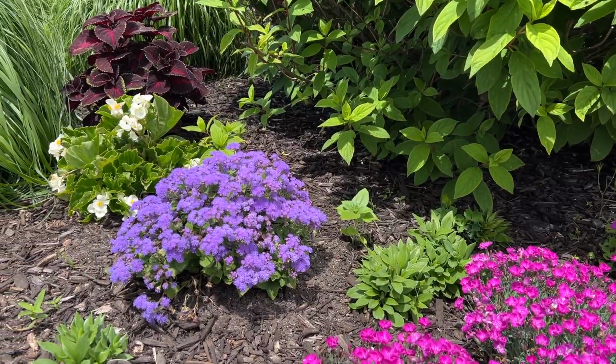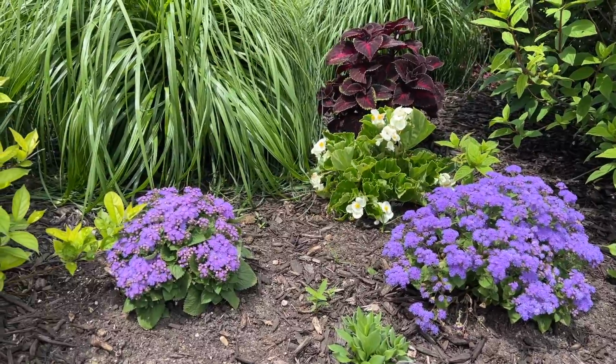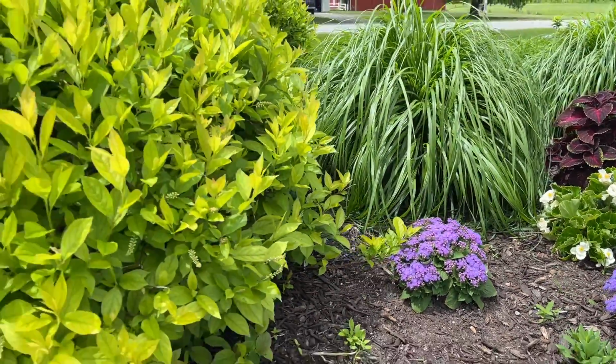Some Ageratum back there, Ageratum Blue. A nice looking annual that will have color all season long.